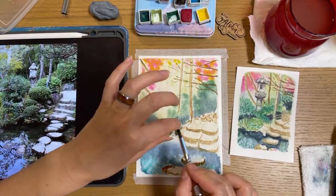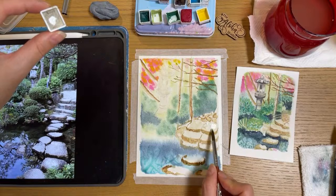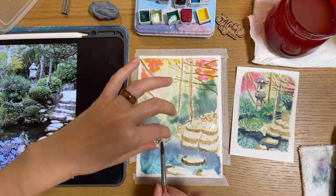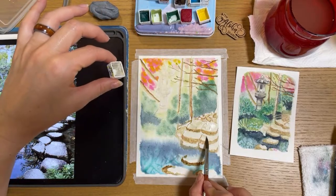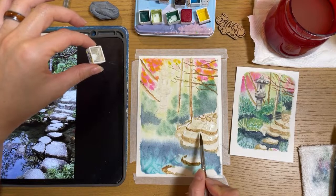And just very gently painting in some of the texture of these stone steps.